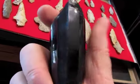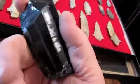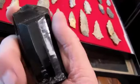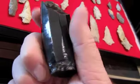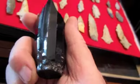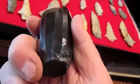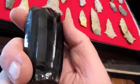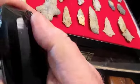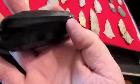These guys were knocking off flakes that traveled the entire length of this core, being no more than about a 1/4 inch wide. I have sat around and started with a big chunk of obsidian, and I'm a fairly good napper, and I have tried to duplicate this thing here. And it's impossible. There's no way I can do it. They knew some kind of skills and tricks that I don't have a clue of.